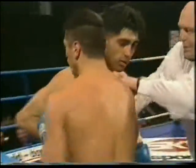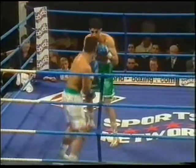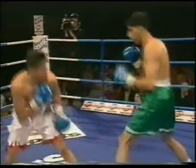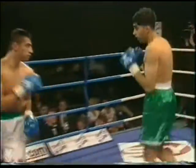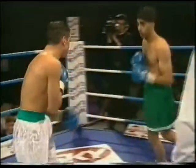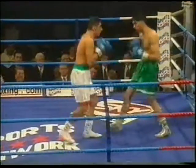Good work from Takaloo there, had his man on the ropes, made him pay for that, made Khaliq look defensively weak when he was pushed back against the ropes. Just when it looked like being Khaliq's round behind his jab, fairly uneventful until that moment, then Takaloo with that good flurry and another right hand there. He certainly landed the quality shots in this round.